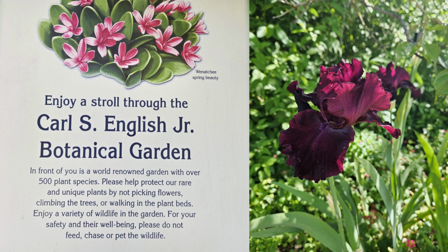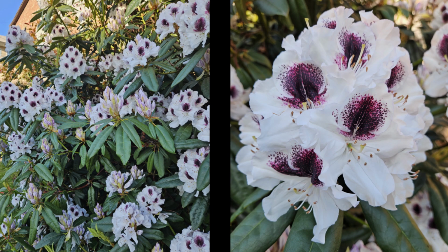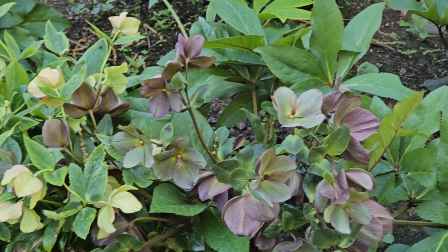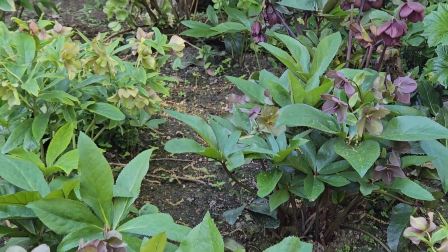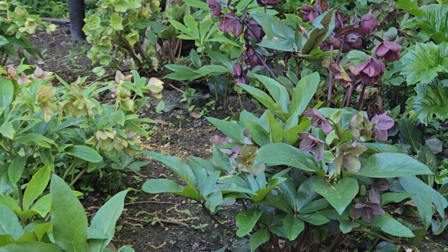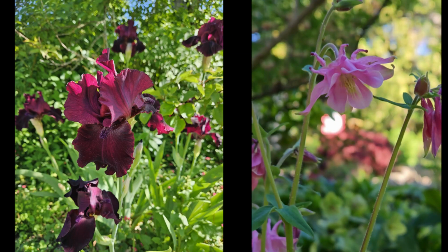The Botanical Garden is beautiful and just surrounds the lock area. There's a lot of nice grassy areas to sit and just watch the scenery and watch the boats go through. It really is beautiful. And there is no charge to get into the garden or the lock area. So if you're in the Ballard area, it would be a great place to go visit.